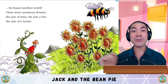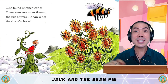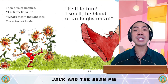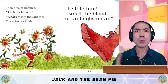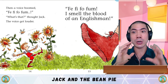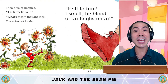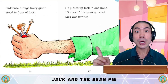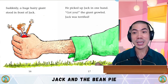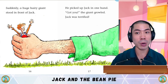There were enormous flowers, the size of trees. He saw a bee, the size of a horse. Then a voice boomed, "Fee, fi, fo, fum." "What's that?" thought Jack. The voice got louder. "Fee, fi, fo, fum. I smell the blood of an English man." Suddenly, a huge hairy giant stood in front of Jack. He picked up Jack in one hand. "Got you," the giant growled.